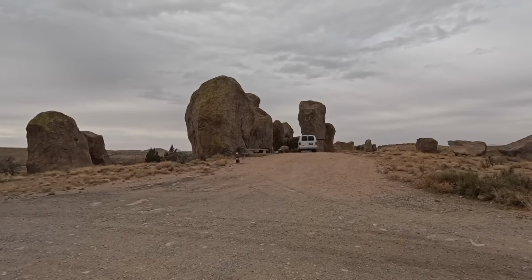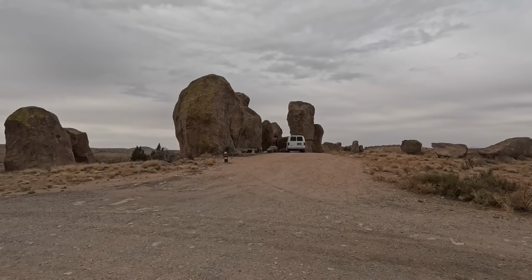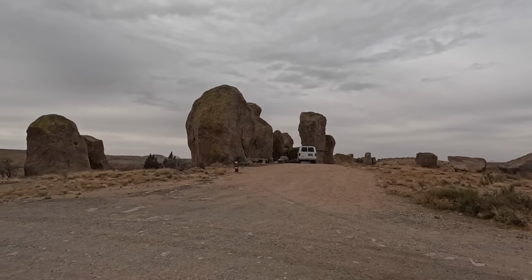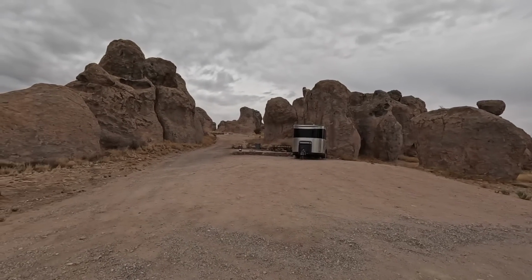It is definitely a really nice site. This would be a really good one for pretty much any RV. I agree. It's pretty flat up in there, and you have some really pretty rocks behind you. So since it's occupied, we won't go up in there. But let's walk up this way.